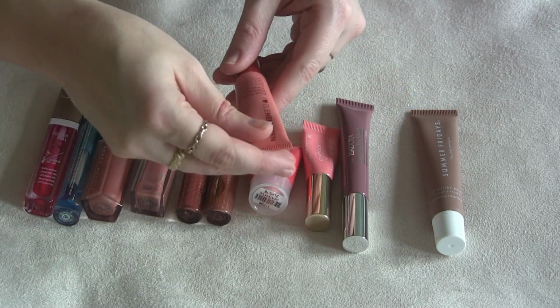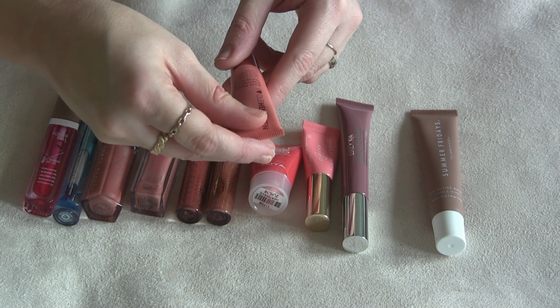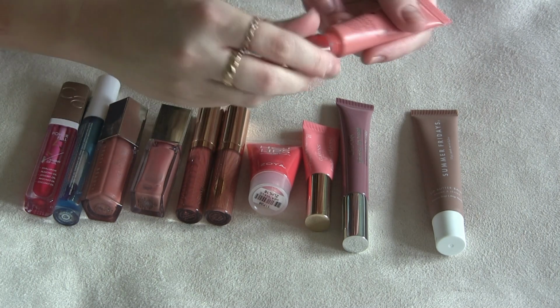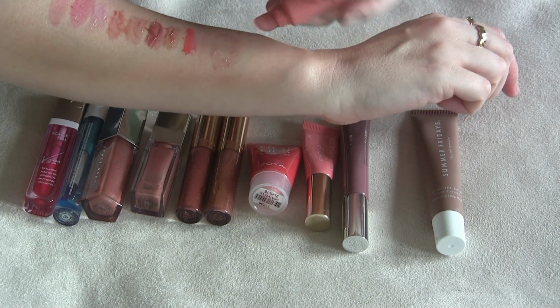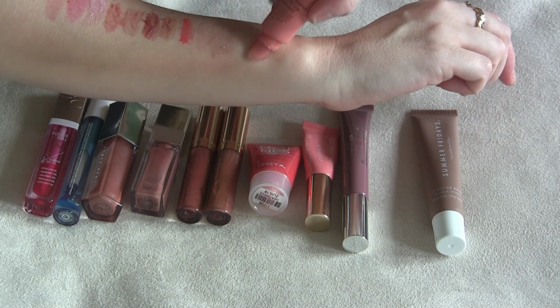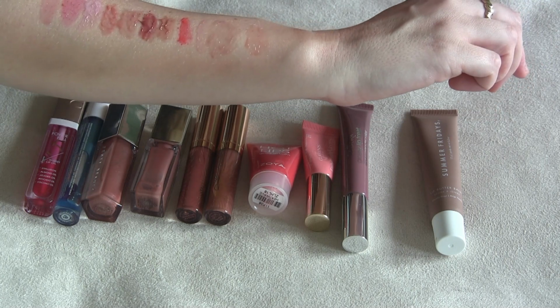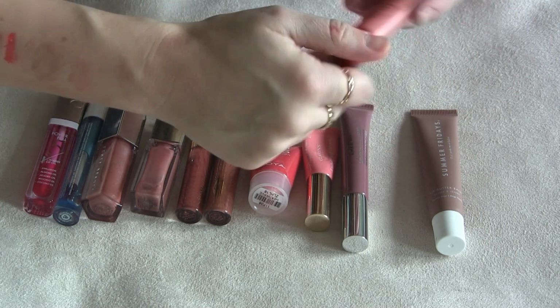And then I have this one I got earlier this year. This is Ole Henriksen Pout Preserve Peptide Lip Treatment in Strawberry Sorbet. This is a nice one. I hear a lot of people absolutely raving about this. I don't feel like it's that great, but it's a product I really enjoy. It smells delicious as well.